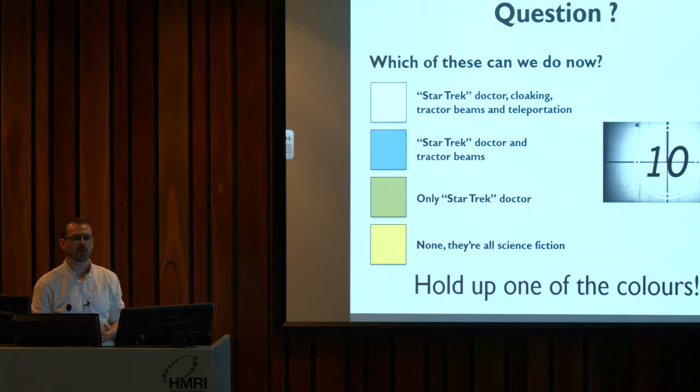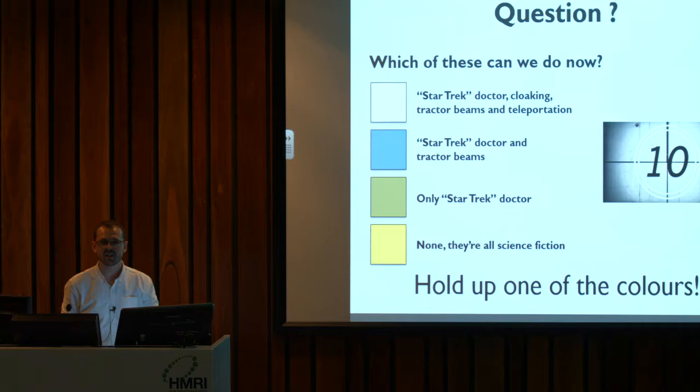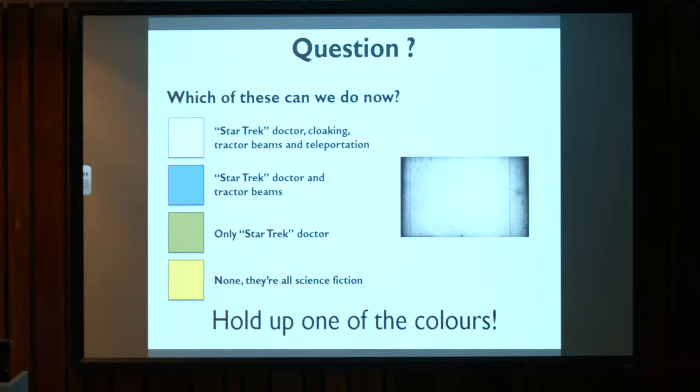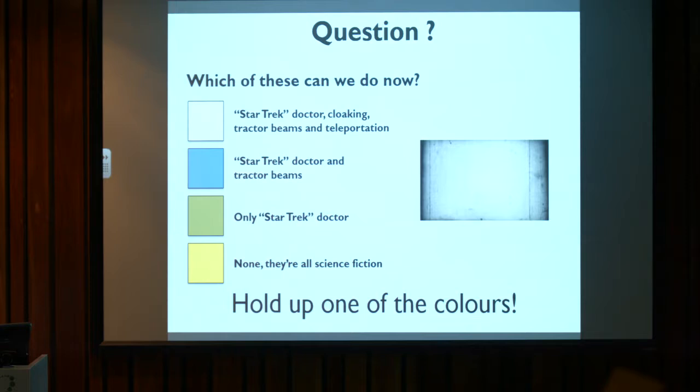If you think we can do all of these, hold up white. If you think just Star Trek Doctor and tractor beams, it's blue. If you think we can only do Star Trek Doctor, it's green. And if you think all of these are science fiction, hold up yellow. Ooh. Mix of everything here. I'm gonna go mostly yellow. Most of you think it's all science fiction. This one is gonna blow your mind.